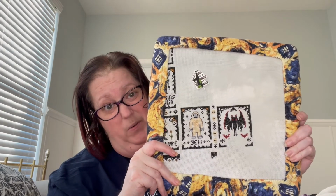I'm just not quite there yet because this isn't one of the ones I'm working on largely as a priority, but it's still in the rotation. So this one is 16 count Olympia, also from Mystic Fabrics.